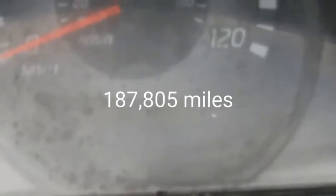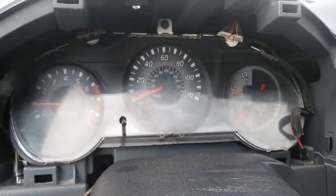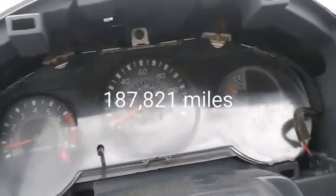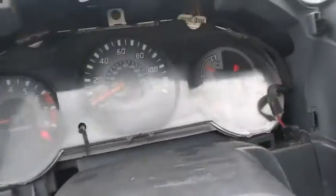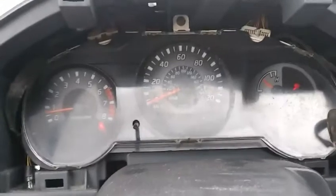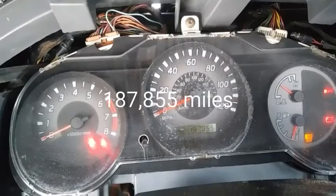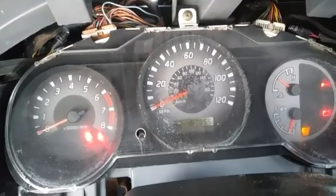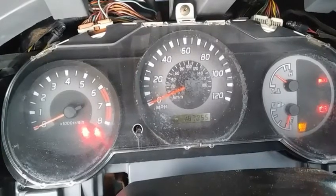Let's go for a test drive. We can see our vehicle currently is at 187,805 miles. We'll check again after another 200 miles to make sure that the code does not return. It's now 187,821 miles, and we can see the check engine light is on in the dash cluster. It's nearly impossible to see the gauge cluster with that gauge bezel missing. It's now 187,855 miles, since we have an issue with P0171.